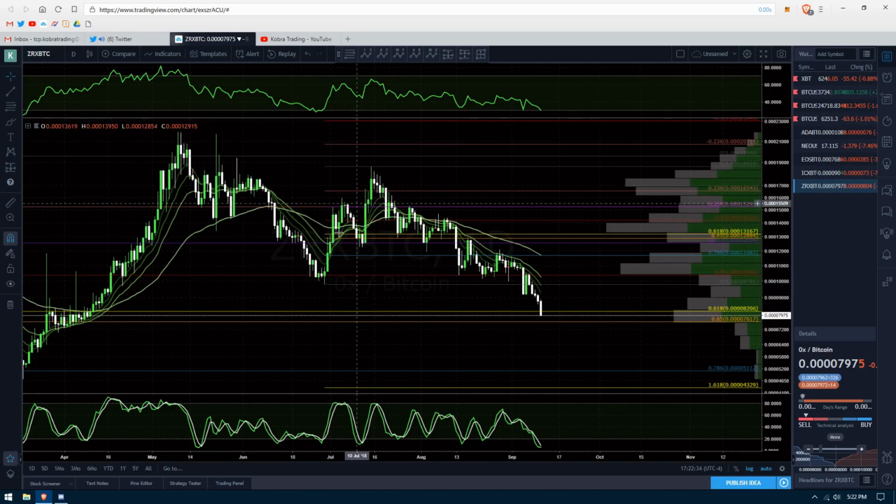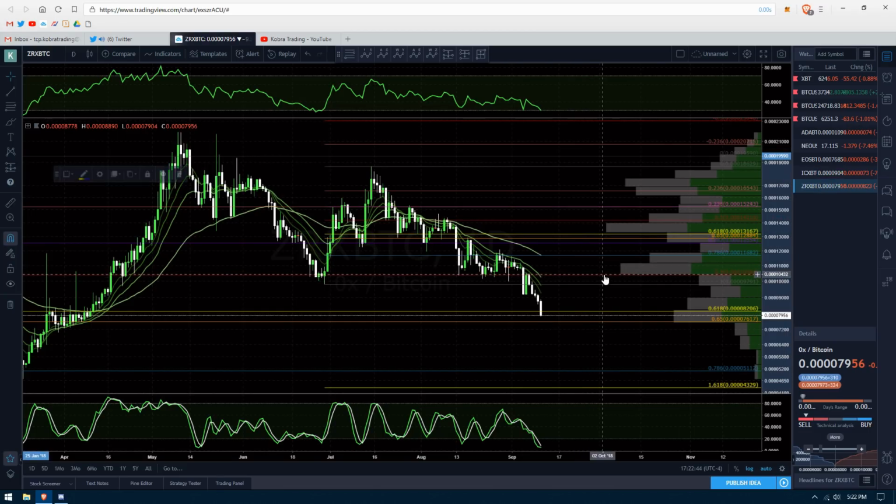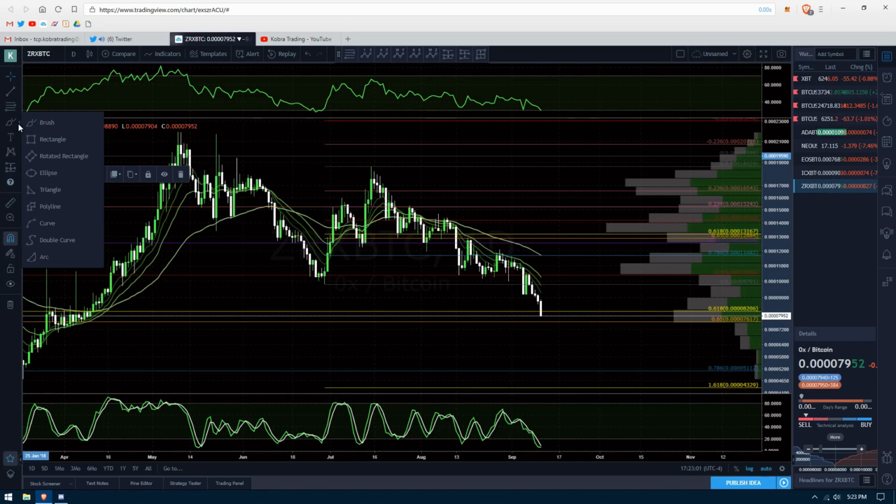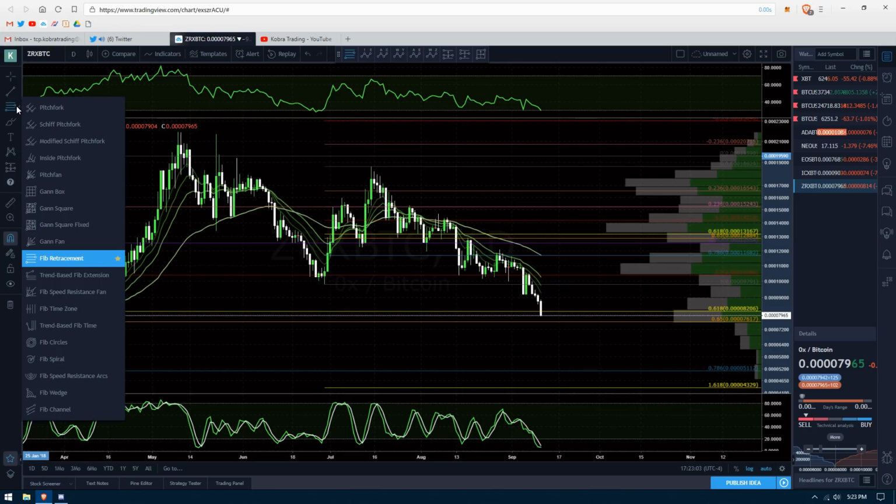With this last trend right here, from swing low to swing high, if we're bouncing off of here, I would definitely call this 0.5, which is actually part of the larger trend, our first target. This is the spot where we need to get to. We need to get to 10,000 sats. If we can make that happen, then I think we would actually be in pretty good shape.